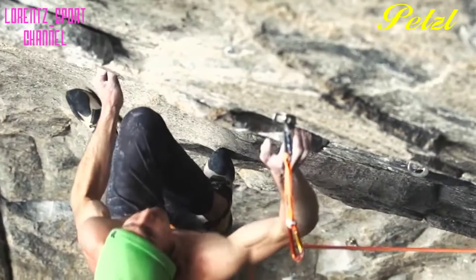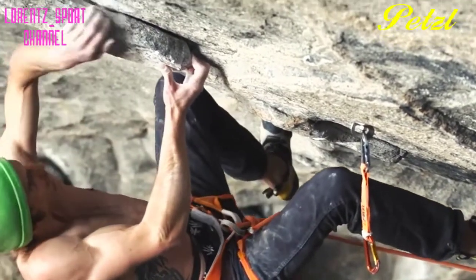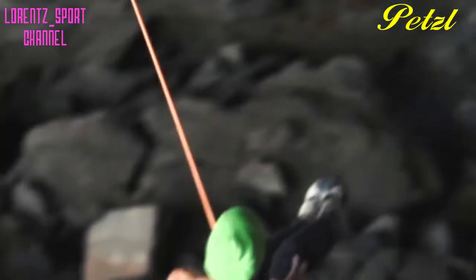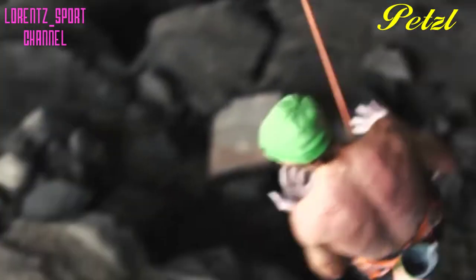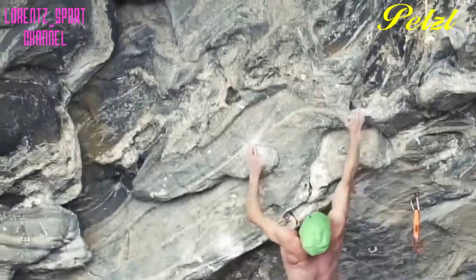The V11 at the top is really powerful on in-cut crimps. That's the beauty about this, the line's worth it, even if it's wet, so I'm gonna try everything to just get it done. Daniel came real close to doing Thor's Hammer, which is real cool, but he had kind of the wrong beta, it seems like. Figured that out the hard way.